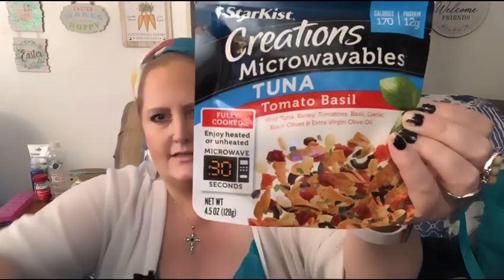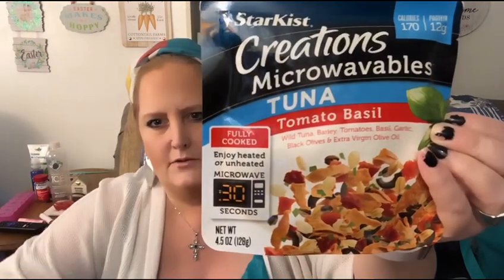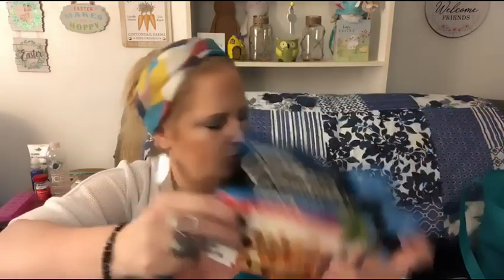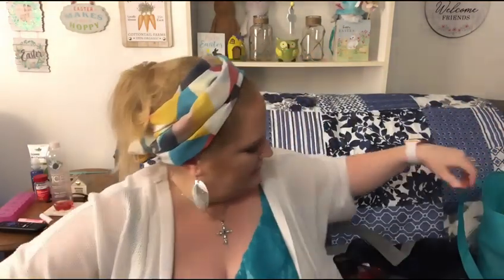So as you can see there, it just looks like you pop it in the microwave for 30 seconds. Fully cooked, enjoy heated or unheated, microwave 30 seconds. To be honest with you, I don't know that I'm going to heat these up. But anyway, these are 4.5 ounces and I bought two of them. I figured it was a safe bet that I would like those.